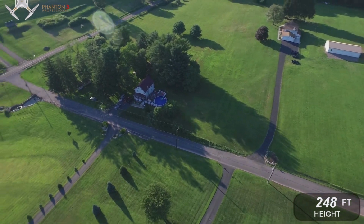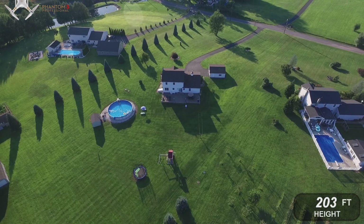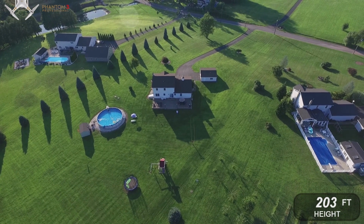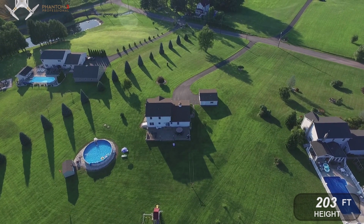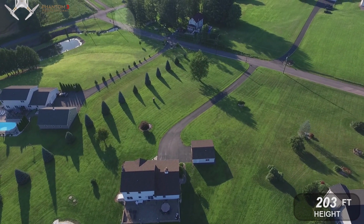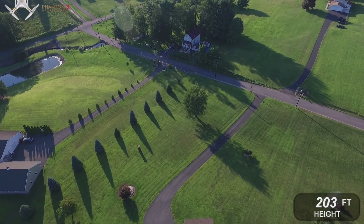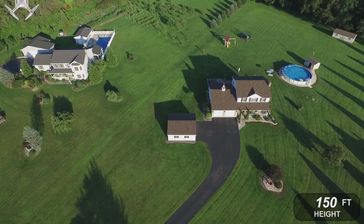Now we're at 250 feet. Again, trees, houses, very simple to tell. 200 feet. Yeah, it's a little clearer. Again, you could see me, but no facial features, no identity. You can see a car in the house to the left. You can see 2 cars in the house in front of you.